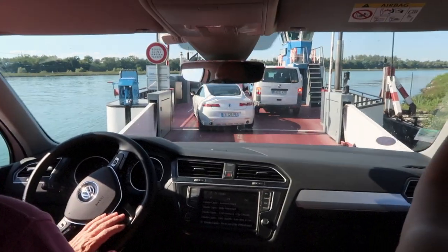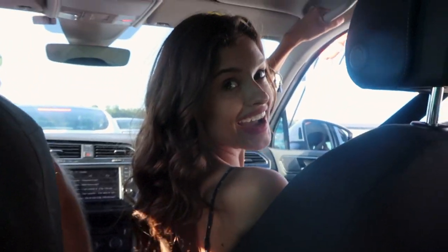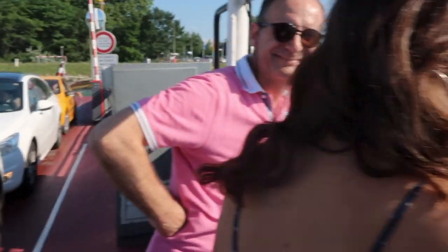We are going on a boat on the car over the Rhine River. So we're crossing the Rhine River, which is the border of Germany to France. And we're crossing it by boat in our car. If you follow that, that's very cool. I've never seen anything like that before. Isn't this so cool? Oh, this is so cool.